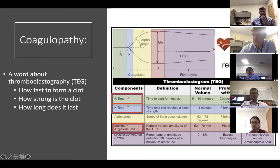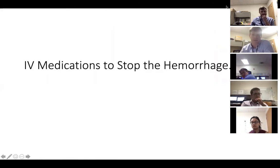I just wanted everybody to have that in case they ever come across TEGs, which is possible, or somebody tells you to get a TEG, just so you know how to interpret it and how it's going to change your management once you get those lab results. And so from group four, what IV medications are you going to give this person to stop the hemorrhage?